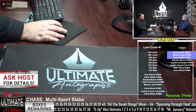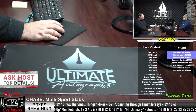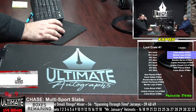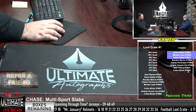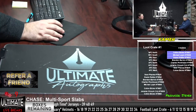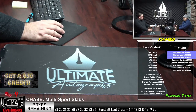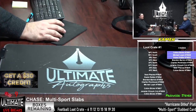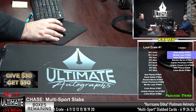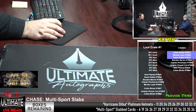By the way, updating you guys on the break page, we have 2 slots left in the jersey. Oh, sold out on the jersey break. Yep, I'm getting that over to you immediately. Excellent. 4 left in the quad mini. Guys, we've moved pretty slow on the quad. We're going to post the next one as a double. 5 left in all the small things. That is the very last all the small things we have in the series. So let's close that one out.